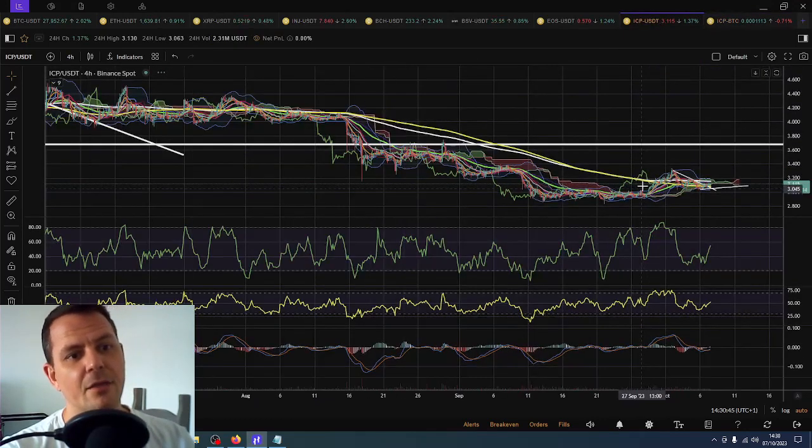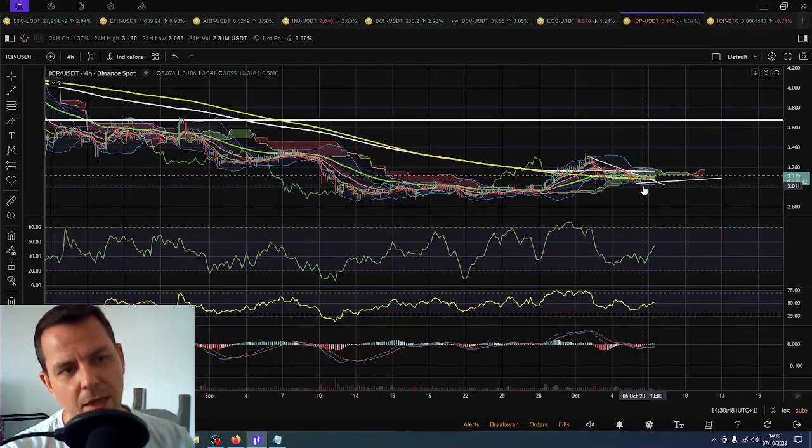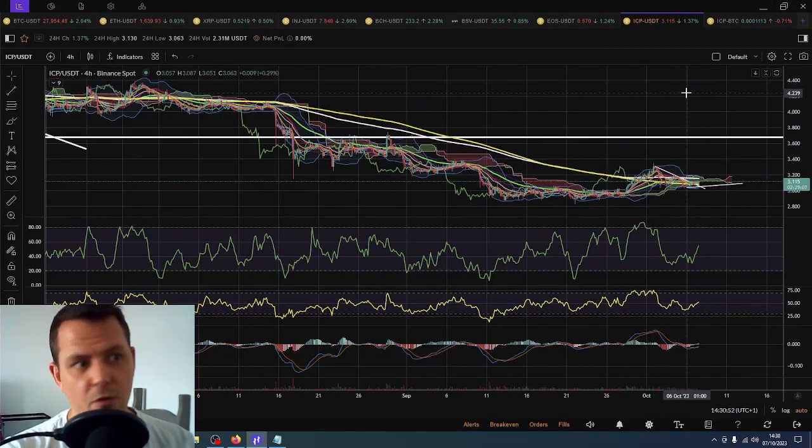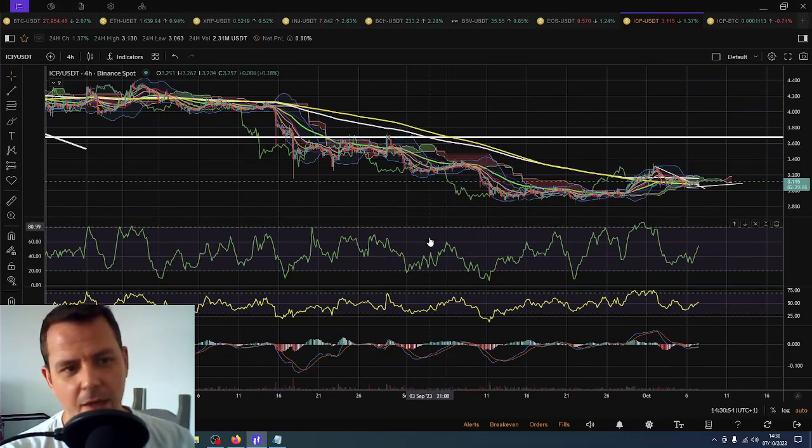Anyway, I'll leave it with you there. Small moves in the short term, slightly larger moves in the mid-term, and hopefully huge moves much later on down the line.